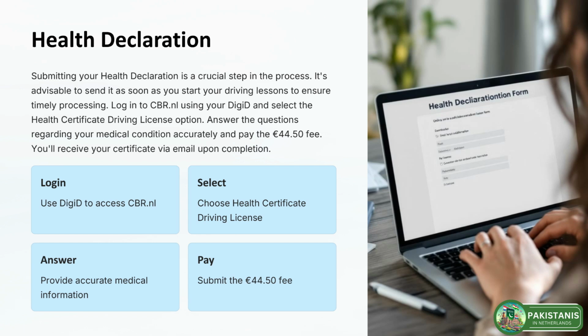Why is this important? Submitting your health declaration early ensures there are no unexpected delays in your licensing process. If the CBR identifies any issues, resolving them can take time, so it's better to handle this step right at the beginning.